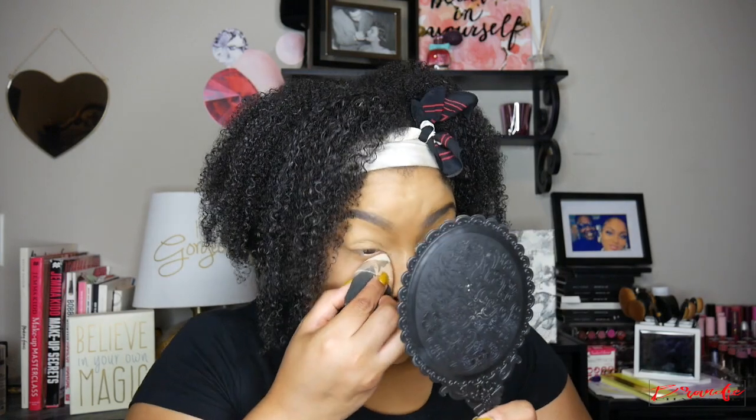So let me see. I'm gonna try my Wet n Wild in the shade Golden Tan here. I'm gonna just rub my sponge in that. This is still too pink. I need yellow. I need yellow. Okay, this is turning into a fail. So I'm just gonna go into my old trusty banana powder and Sasha Buttercup mix and use that, because I need to brighten this up under here.